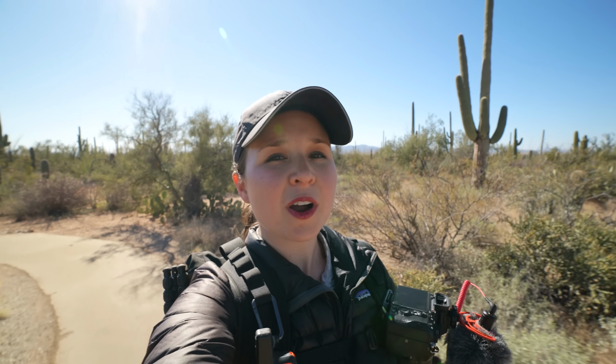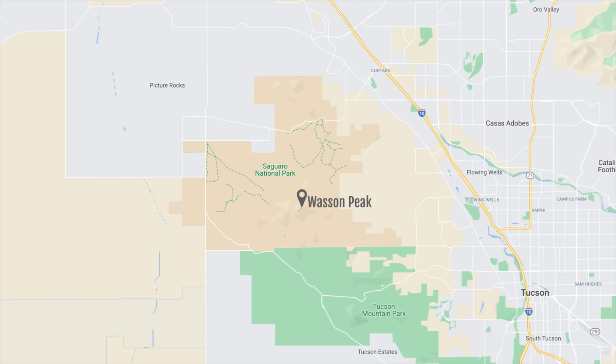Similar to most national parks, dogs are not allowed on many trails here at Saguaro, but they are allowed on a couple, including the Desert Discovery Nature Trail, which is a 0.4 mile paved loop, so we're gonna take Kona on a little walk.